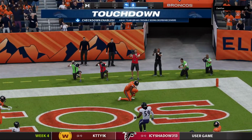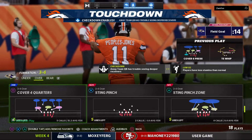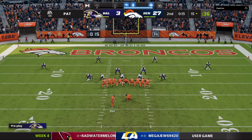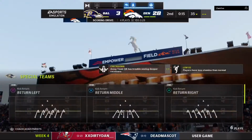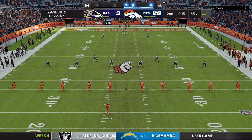And this is caught for a Bronco touchdown. Donovan Peoples-Jones as the first half is winding down. And the Broncos would extend their lead here just before halftime. Extra point by Sly is up and good. And a rout is on here in this first half.